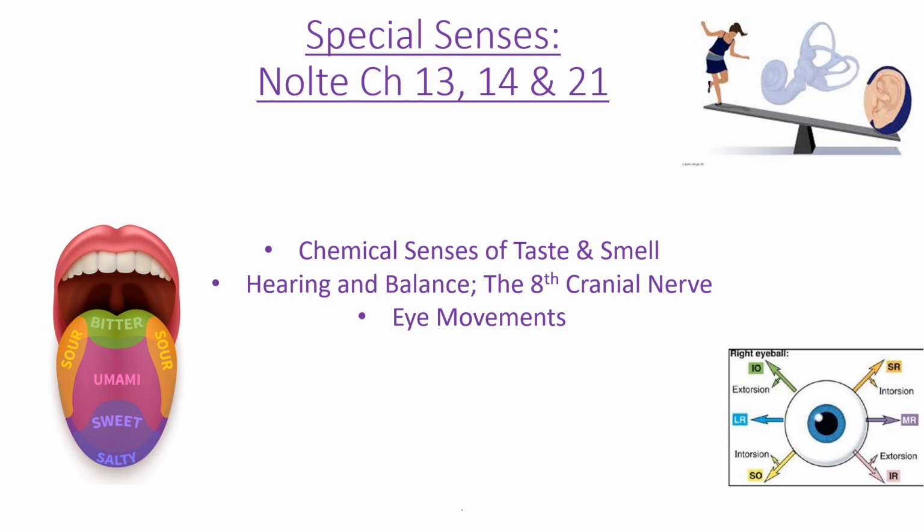This chapter, a couple of chapters, I'm just highlighting a little bit out of 13, 14, and a little bit of 21. We'll revisit 21 a couple more times in order to really understand the visual system and the vestibular system and how those two things go together. So this one's just kind of like a highlight of these two chapters.